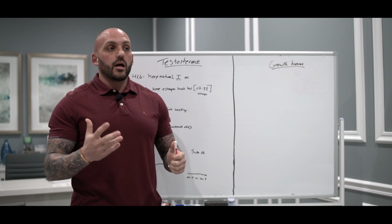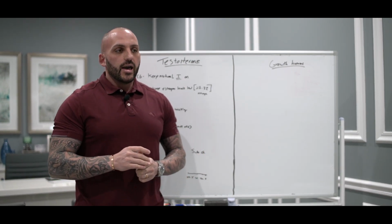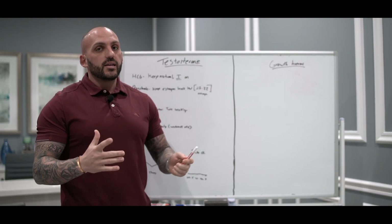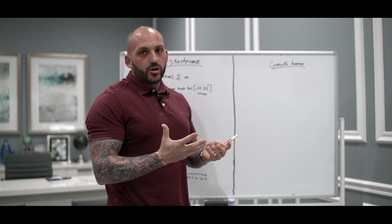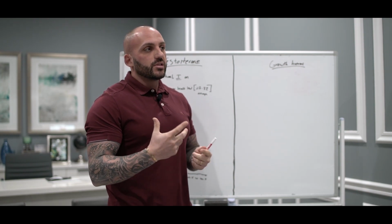But not everyone is allowed to do it. Not everyone has the blood markers to show that you need growth hormone. And truthfully, it's not always the best case depending on your age. And I'll explain that. So there's really 2 ways that you can stimulate growth hormone in the body. 1 is by taking synthetic growth hormone, and 2 is by taking growth hormone releasing peptides.